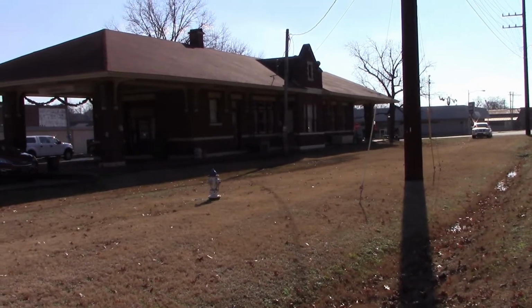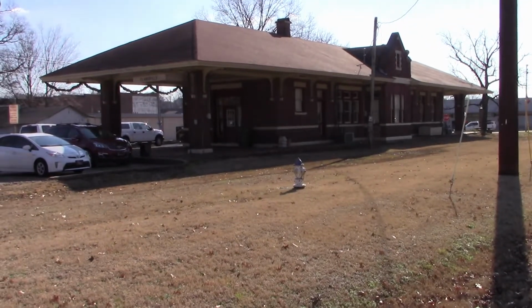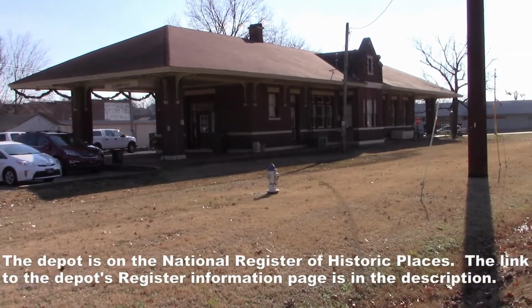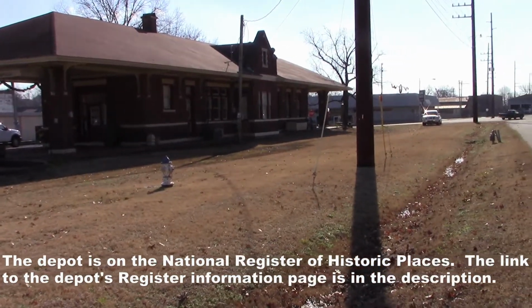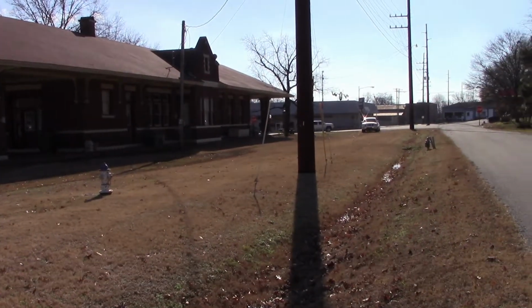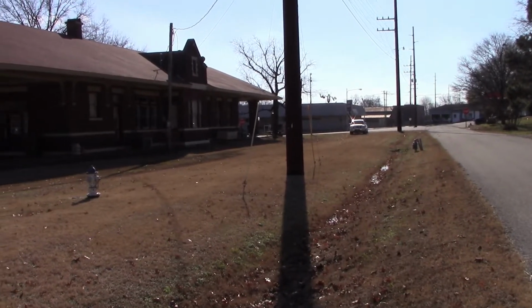This is where the tracks used to run. Obviously, they're not there anymore. Clarksville is located along the Van Buren subdivision, but the main line runs a bit south of the location of the depot. There was actually a spur off the main line that went into Clarksville and back out again.